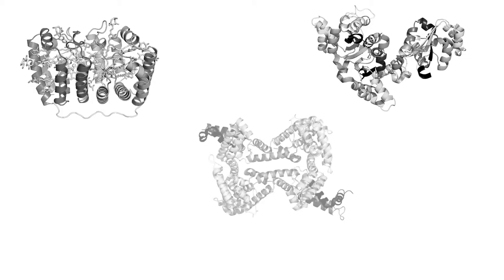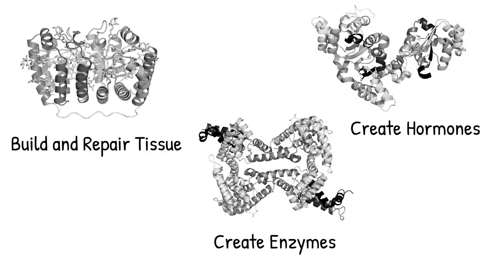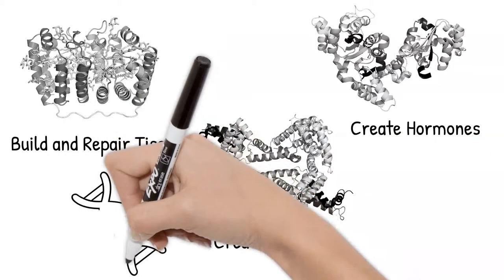Proteins are necessary for your body to function properly. Your body uses proteins to build and repair tissue, create hormones and enzymes, and many other things. The instructions to make different proteins come from your DNA.